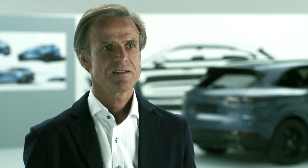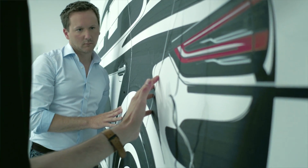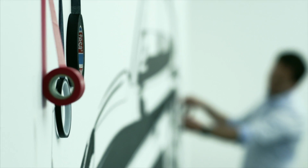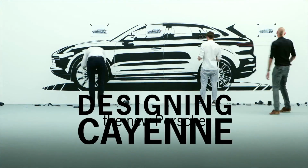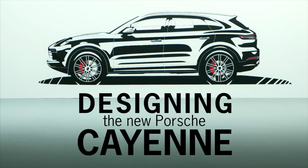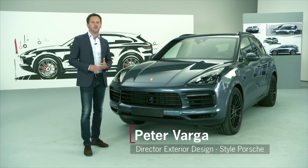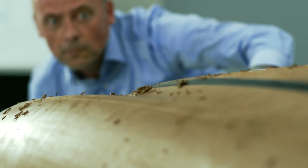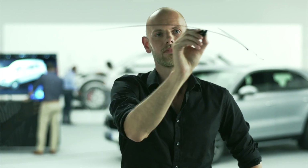Porsche's design strategy is based on two pillars. One of these is brand identity, the other is product identity. Brand identity means recognizing that the car is a Porsche. Product identity means recognizing which Porsche it is. The new Cayenne has of course been defining the Porsche brand very successfully in the segment for over 15 years. This made it all the more important for us at the Porsche Design Studio to continue carrying this success story forward.